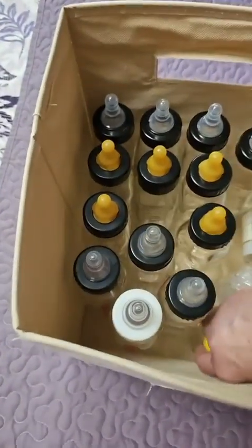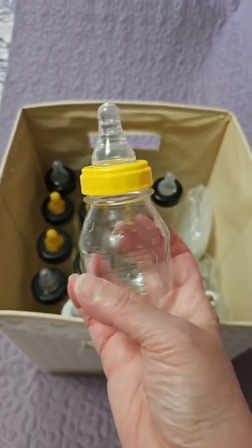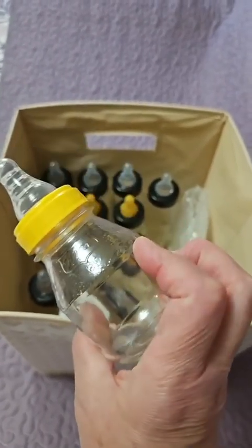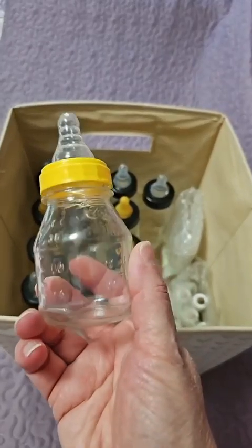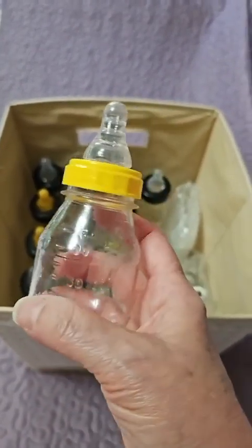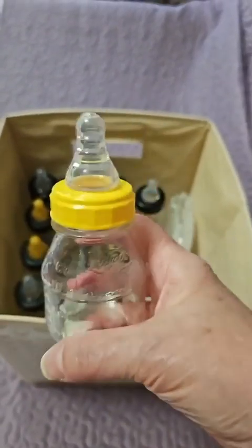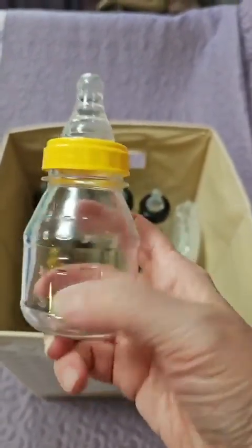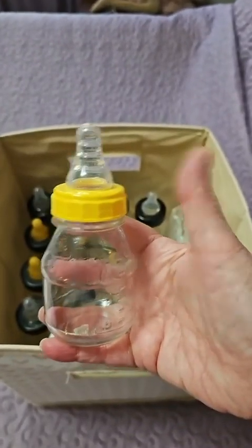I have 1 formula bottle. This was the little bottles like the Similac formula came in, and all the others sold. This one has a little crazing right there. Once again, once you fill these up, and I have scrubbed and scrubbed and scrubbed these inside and out, so they are clean. So once you fill it up, you don't notice that either. But once again, you're buying a vintage item.